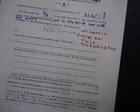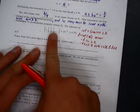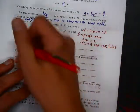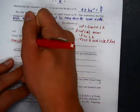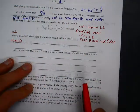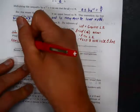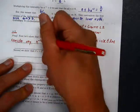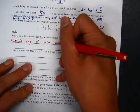So let's go through and do it. So first, let's show that 0 is a lower bound on this set. So how do you show something is a lower bound? Well, we want to show that the infimum is 0, right? So we need to show that 0 satisfies these two conditions. Consider any n inverse with n in N.